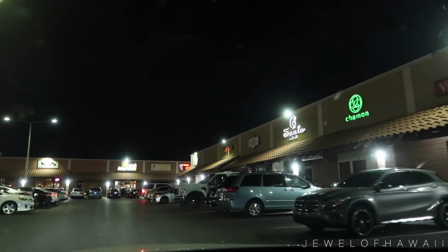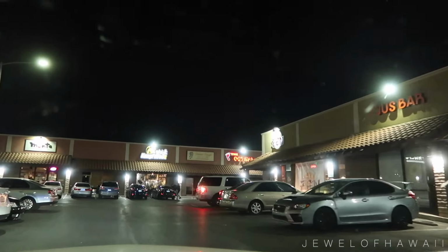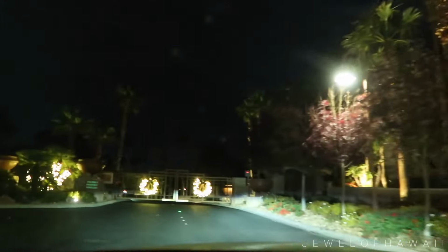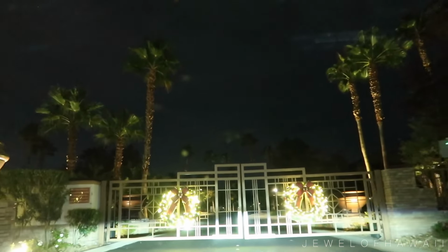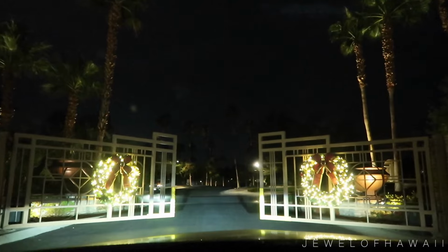It is 62 degrees this time of the year in Las Vegas at night. Surprise, there's a lot of parking in this parking lot. It's usually busy. Right. I got a ticket right in front of our community gates of our other house. Just great. I don't even know the last time I got a ticket, but here we are.